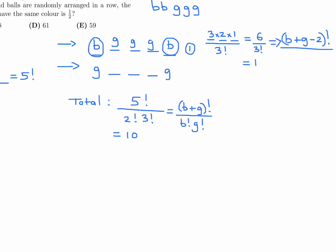Now what about the bottom? Well, remember, this overcounts if I just left it like this. I have to divide. Divide by what? What am I placing in the middle? Well, I'm only placing G's. How many are there? There's 3. So I have to divide by 3 factorial. And in this case, that's G factorial.